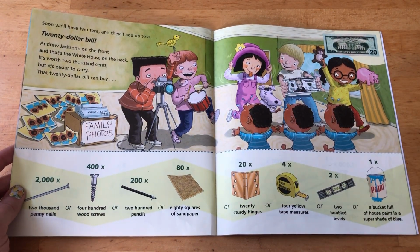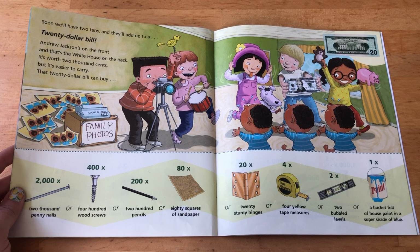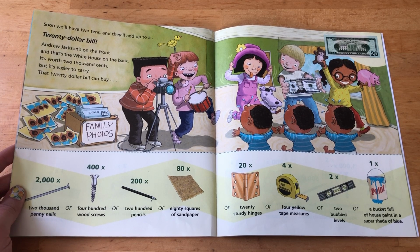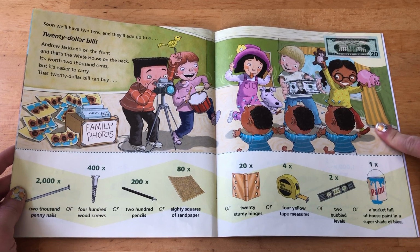Soon we'll have 2 10s and they'll add up to a $20 bill. Andrew Jackson is on the front, and that's the White House on the back. It's worth 2,000 cents, but it's easier to carry. That $20 bill can buy 2,000 penny nails, or 400 wood screws, or 200 pencils, or 80 squares of sandpaper, or 20 sturdy hinges, or 4 yellow tape measures, or 2 bubbled levels, or a bucket full of house paint in a super shade of blue. Look what they're doing to earn their money now.